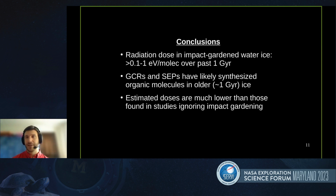So it's likely that there are organic molecules that have been synthesized by particle radiation. And then again, impact gardening is something that is important to take into account.